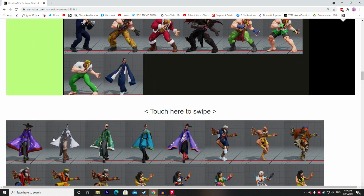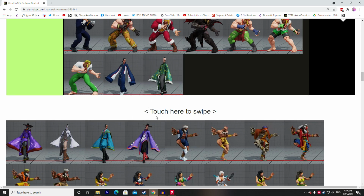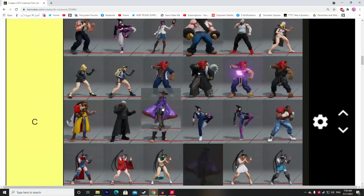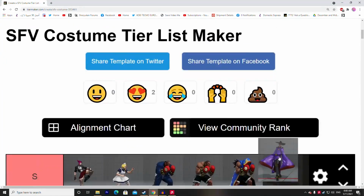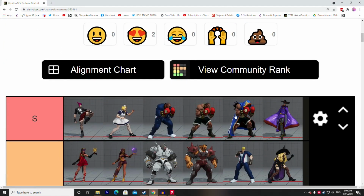Tracksuit Fang doesn't look that good. Halloween Fang, let's just eliminate the ones that look kind of whack, right? Mecha Fang actually looks amazing. You know what, let's put Mecha Fang at S. I do think this is by far his best looking costume.